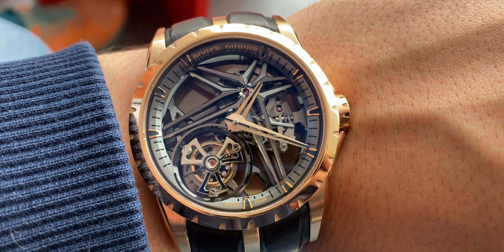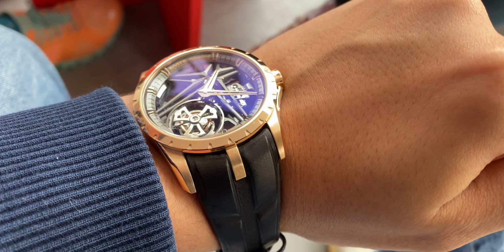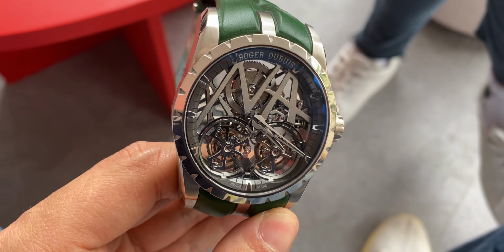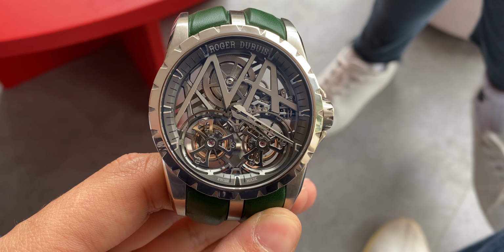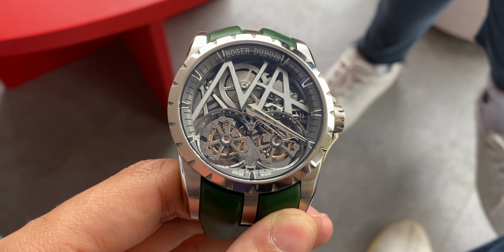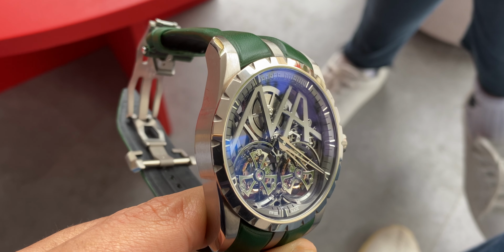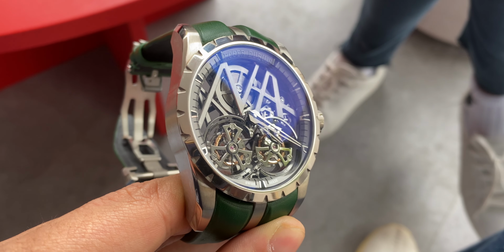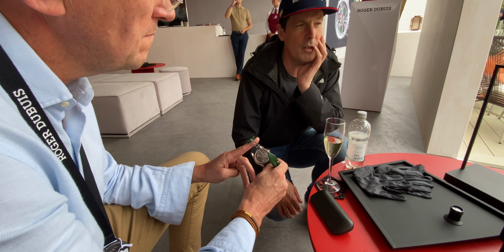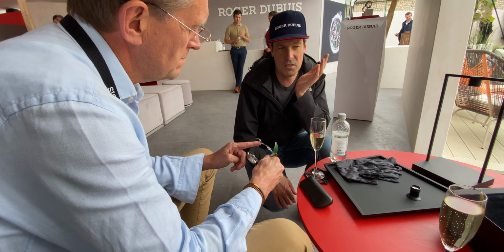Roger Dubuis really specialized in this sort of skeletonized movement, as well as the tourbillons that you see in a lot of their different models. And this one-of-one watch you're seeing now really epitomizes the type of design they go for. I mean, you have a double tourbillon, super, super rare, and you can actually see the initials NA, which stand for Nicola Andrada, who is the CEO of Roger Dubuis. So this is a one-of-one piece, and it was being worn by this gentleman you're seeing on the screen now, Gregory Breton, the product strategy director at Roger Dubuis.